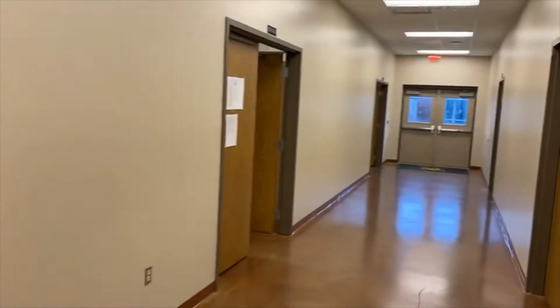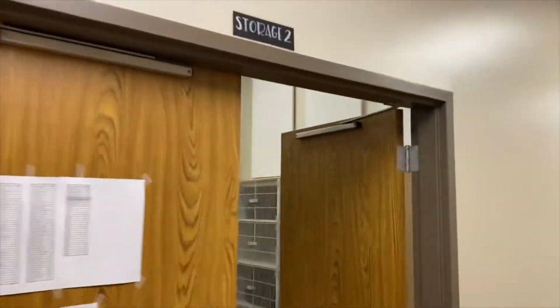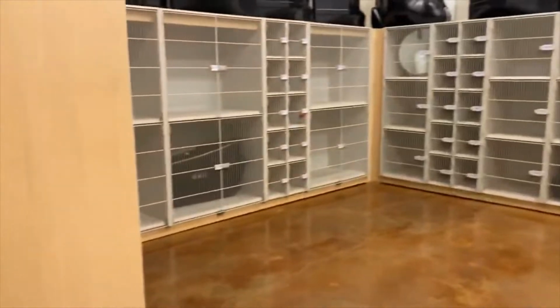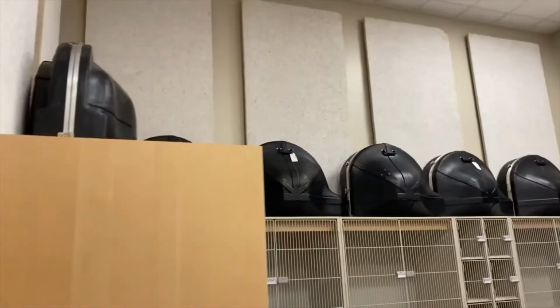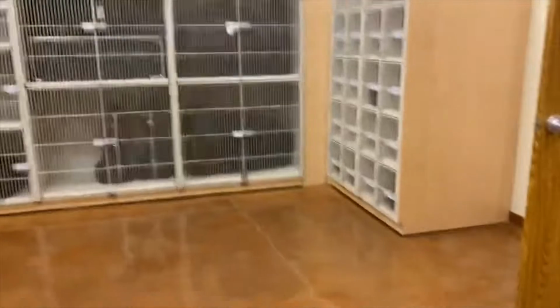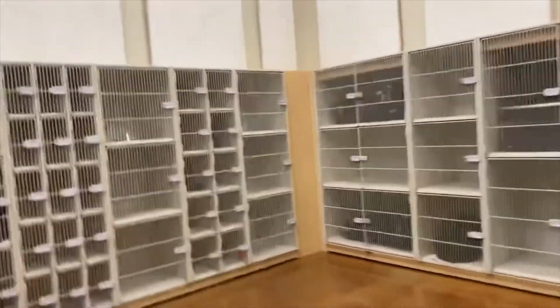So you go down here to our other hallway, which has more instrument storage rooms. Storage room 2 here is our largest one. You can see our repurposed sound panels from the band room. They do a decent job in a smaller room like this, with the number that we have up. We can have a fairly large sectional in here.